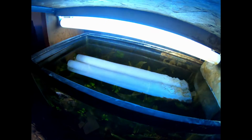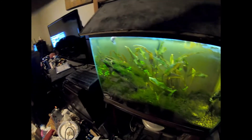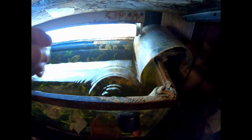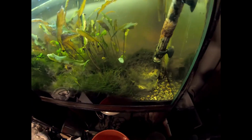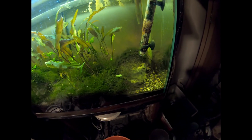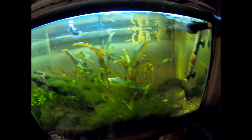And we'll feed Mr. Betta. He gets his mainstay food, NLS Betta formula. I'm also going to throw in a pleco wafer for the bristle nose, even though they're probably not going to touch it, and it's just going to be snail food. But just in case they decide they want to try it out, I'll put some in there so they've got something to eat.